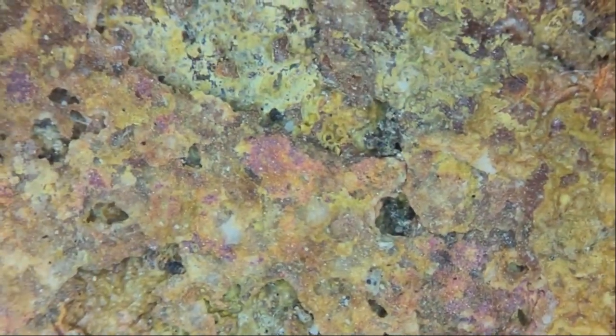Cinnabar and metacinnabar. Metacinnabar is just chemically eroded cinnabar. And yeah, that's it for this piece. Pretty neat. Pretty happy with this one. Nice specimen for the Edgar Baileyite and cinnabar, of course. So yeah, pretty cool.